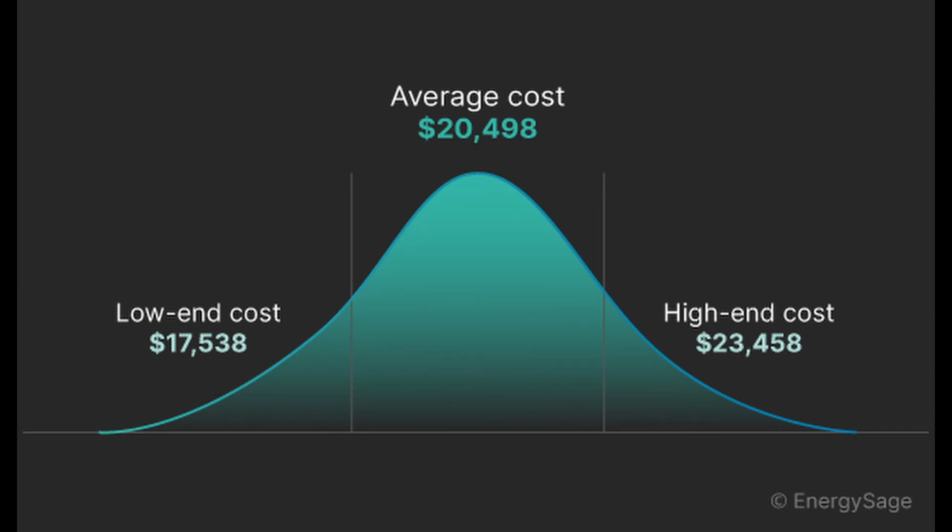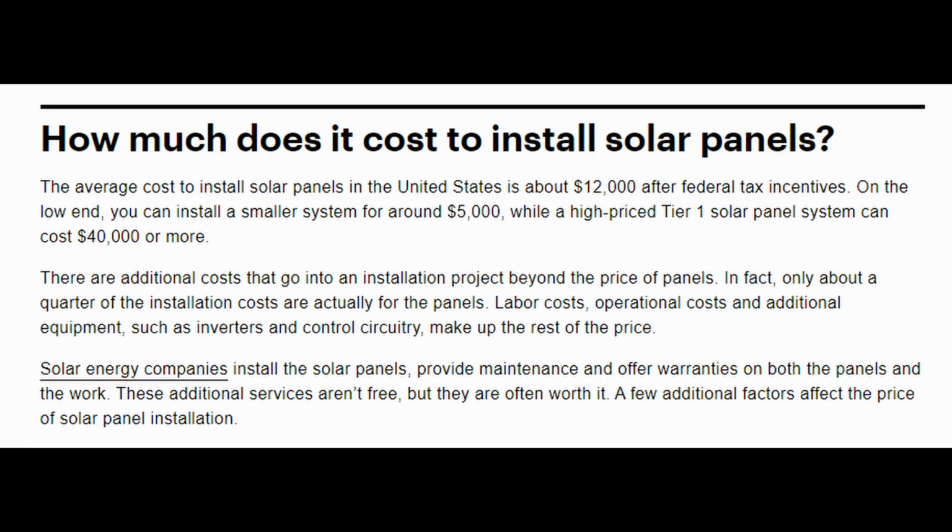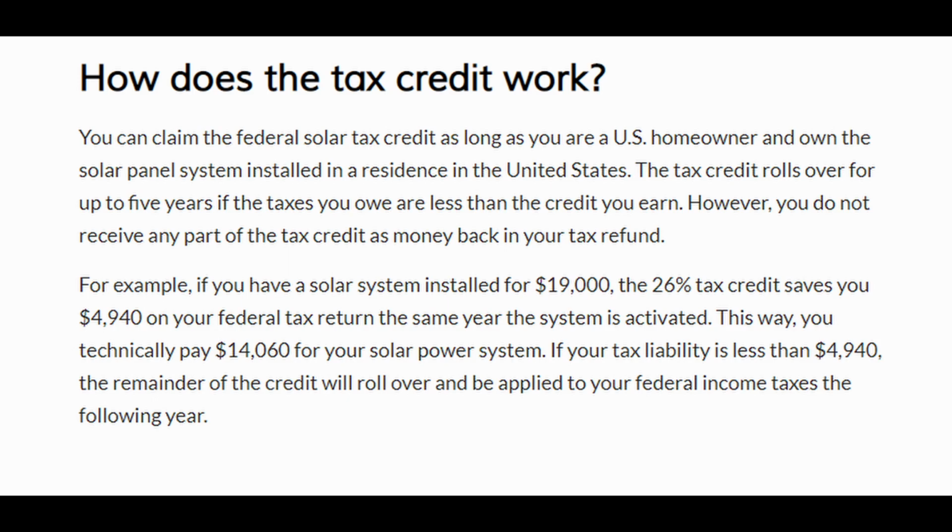So first is, how much does it cost to buy and install solar panels? For this, I've seen anywhere from $10,000 to $30,000 for a normal house. But the average price that I've settled on is about $15,000. After the $15,000 for the solar panels, you do get a 26% tax credit as long as you buy it by the end of 2022. Then in 2023 it goes down to 22%, and in 2024 the tax credit goes away.